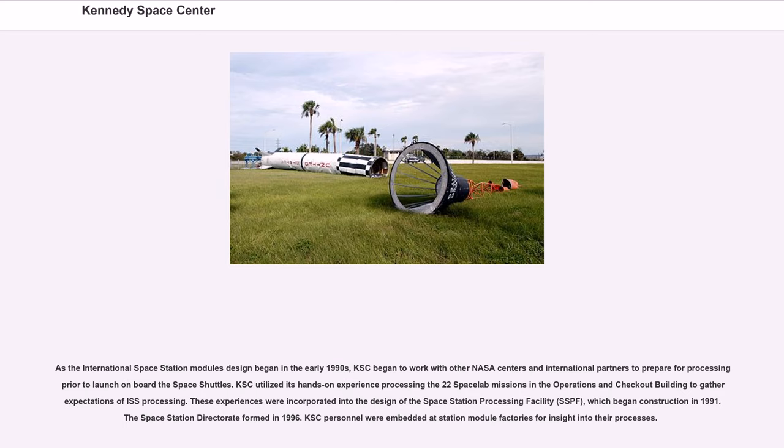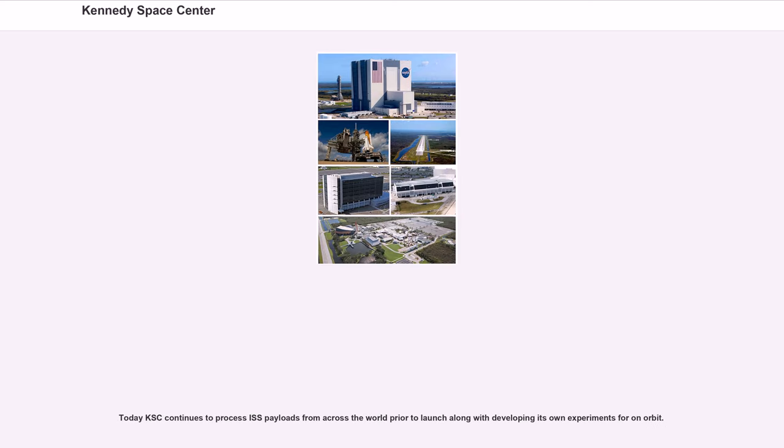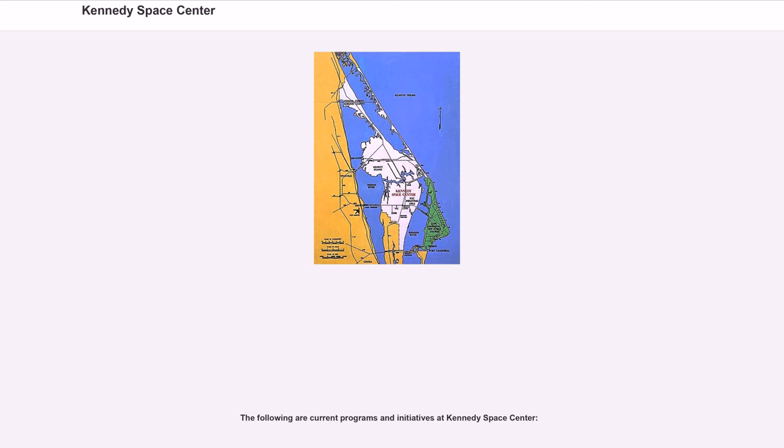CCAFS personnel were embedded at station module factories for insight into their processes. From 1997 to 2007, CCAFS planned and performed on-the-ground integration tests and checkouts of station modules, three multi-element integration testing, MEIT, sessions and the integration systems test, IST. Numerous issues were found and corrected that would have been difficult to nearly impossible to do on orbit. Today CCAFS continues to process ISS payloads from across the world prior to launch along with developing its own experiments for on-orbit. The following are current programs and initiatives at Kennedy Space Center.